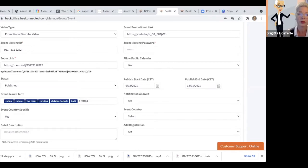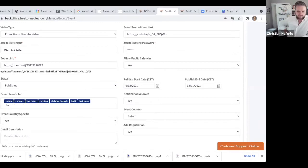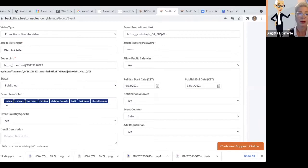What other search terms could you put in here? The culture guy. Intercultural, cross-cultural. Intercultural. You guys get the drift of intercultural. Okay. The culture mastery, and so on and so forth. Okay. All right. So you get that.